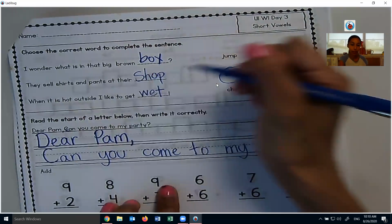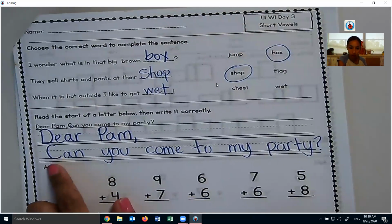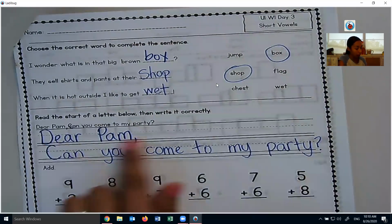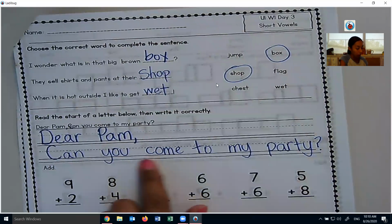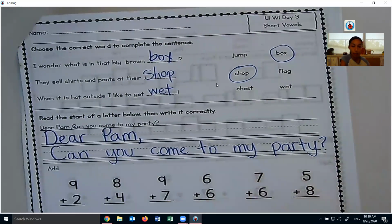We did this one together. This one was a little different. It wasn't just answering a question. This one was actually correcting what they had here. So we rewrote Dear Pam, left a comma there, but we put the question part on the next line. Can you come to my party? Question mark. So everything was okay. We just needed to separate it out to make it look more like a letter.